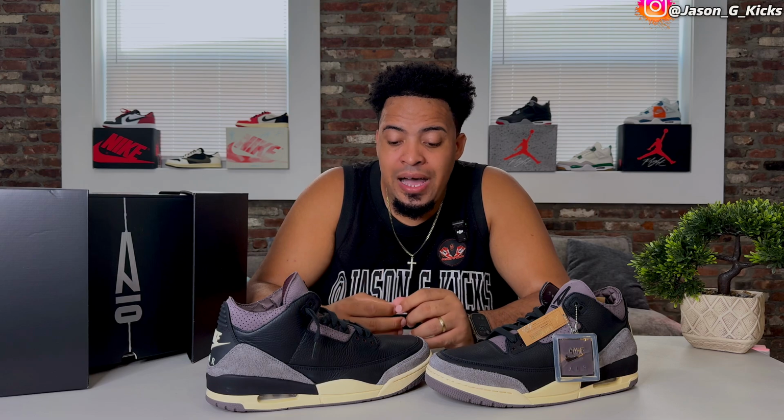Since the hype for these shoes has died down a little bit, people are kind of disrespecting the shoe, but the shoe's dope. And I'm just here to say that the shoes are dropping tomorrow. And if you really want a really solid pair of shoes, this might be the one for you, because look at that.